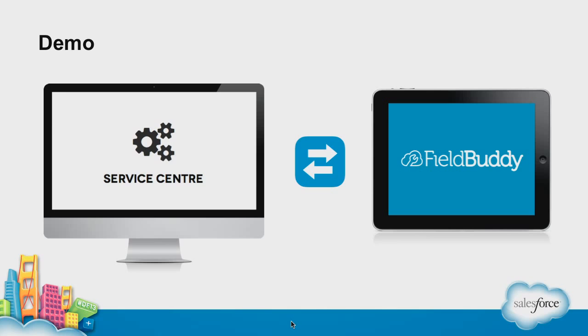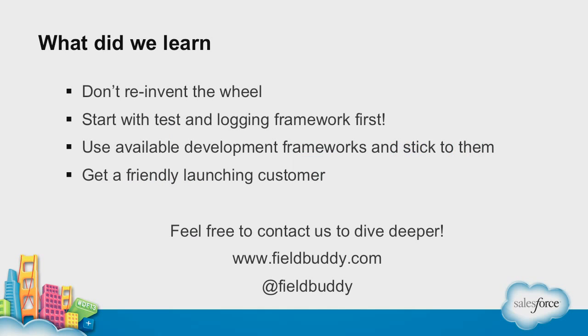Yes, but what did we learn? It took us a year and a half. So you're looking at about a year and a half of development. We're a small company, a 10 people company. So I can say there's quite some development time that went into our application, but we also learned a couple of things. Already mentioned it a couple of times.